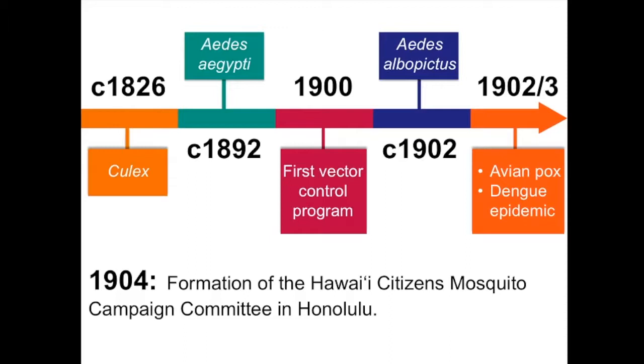1902 and 1903 was also the first dengue epidemic here in Hawaii. And this is really interesting because, of course, the most recent dengue epidemic and scares in Hawaii had, I think, maybe 150, 200 cases. It was a relatively low number by comparison to this first epidemic, which was 30,000 cases. So that was pretty phenomenal.